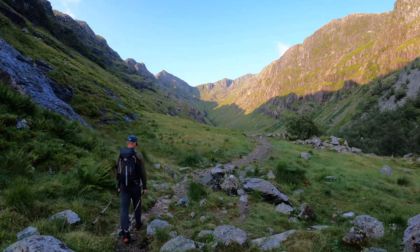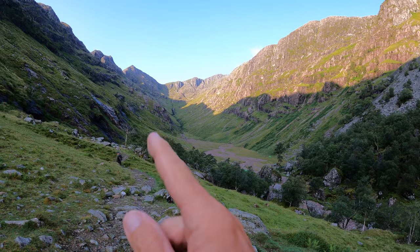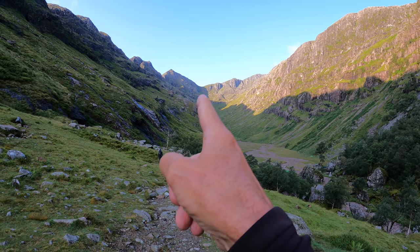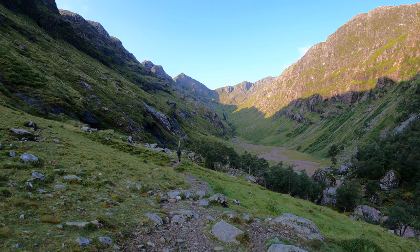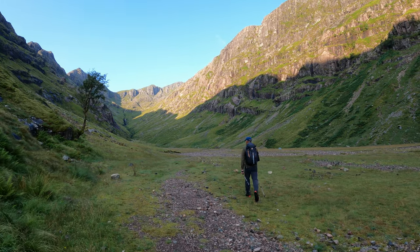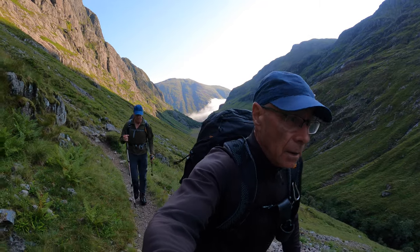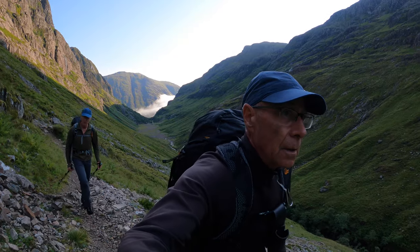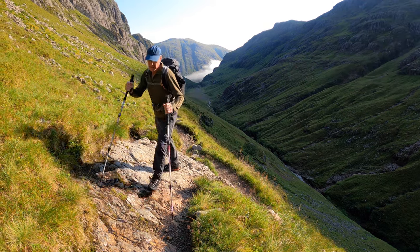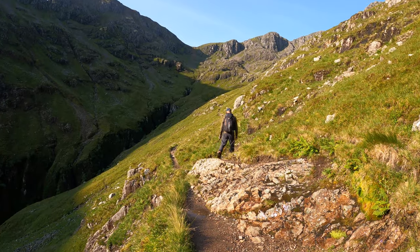So just coming out of the Hidden Valley. This is our first Munro, this one here. The path, we're just going to head straight on south and go up to the bealach here and then go up and do the Munro. And the Lost Valley is well jammed in there. It's well named. Just a wee bit to go now.